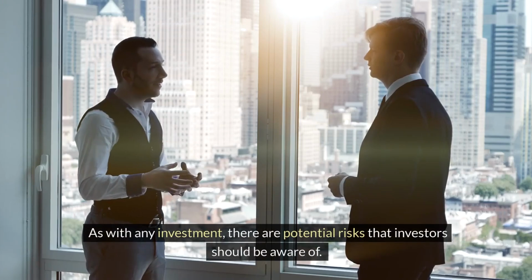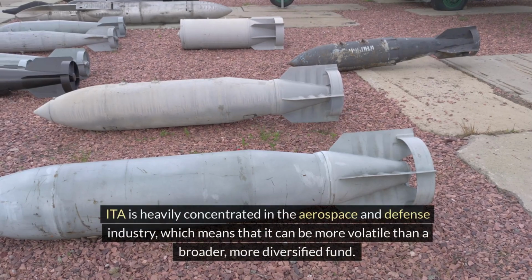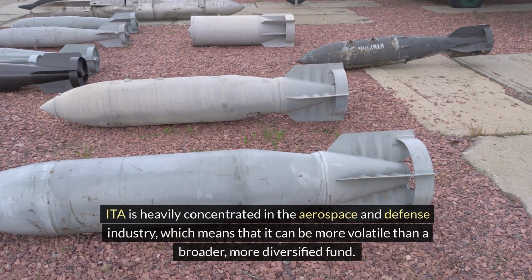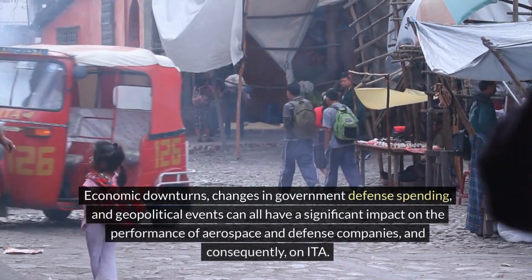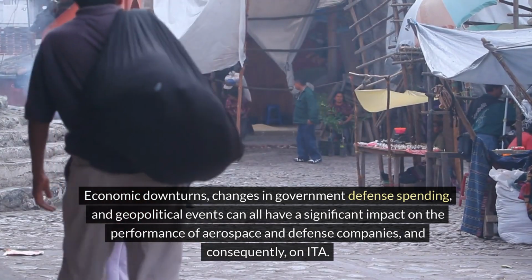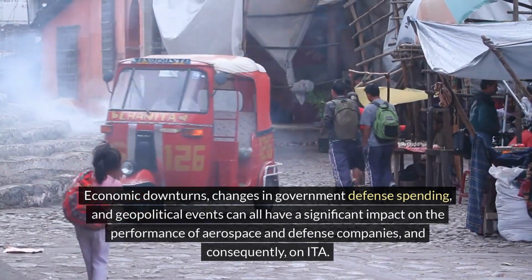Let's now discuss the risks associated with investing in ITA. As with any investment, there are potential risks that investors should be aware of. ITA is heavily concentrated in the aerospace and defense industry, which means that it can be more volatile than a broader, more diversified fund. Economic downturns, changes in government defense spending, and geopolitical events can all have a significant impact on the performance of aerospace and defense companies, and consequently, on ITA.